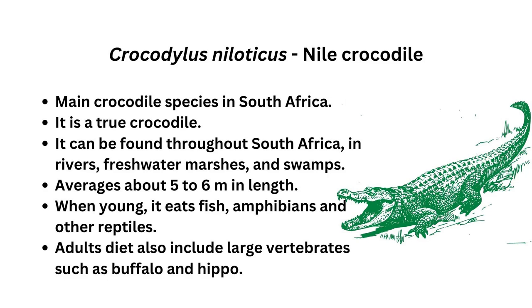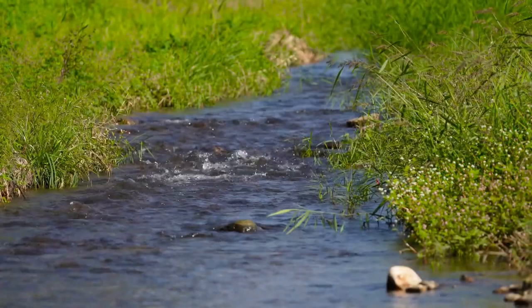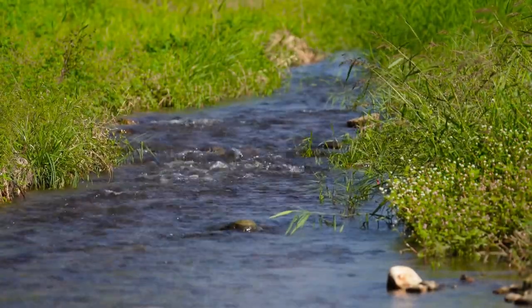According to the Kruger National Park website, 6-meter-long Nile crocodiles are very rare in South Africa, meaning you'll never find anything longer than 5 meters. When young, crocodiles eat fish, amphibians, and other reptiles. For an adult crocodile, its diet can also include large vertebrates like buffaloes and hippos, depending on where they are in South Africa. So enough about crocodiles, let's come back to traditional medicine.